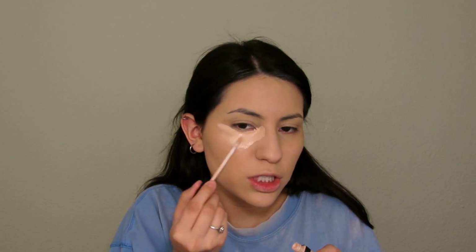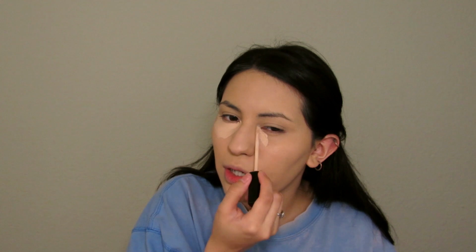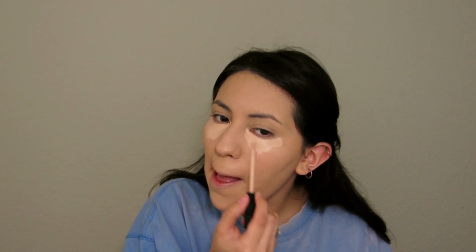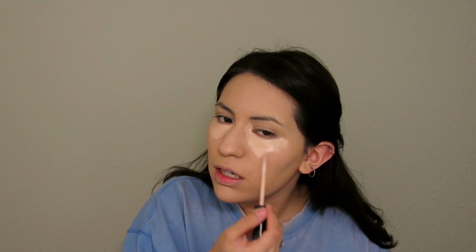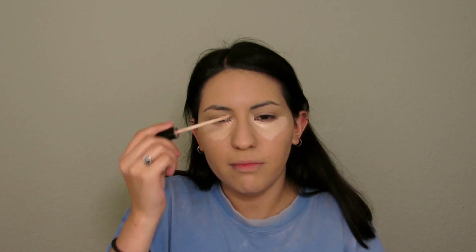Is fine. And then I'm just gonna go in with the Maybelline Fit Me in the shade 15, Fair. Make sure to get in the inner corners as well. It may look like I'm putting on a lot right now because I am. And this stuff is pretty lightweight. Sometimes I feel like I might have to build it up just because it's lightweight. Maybe it's just me, I really don't know.